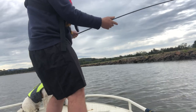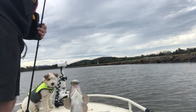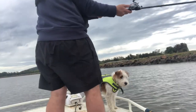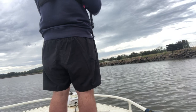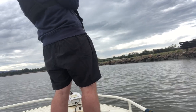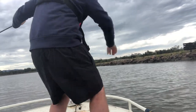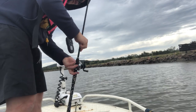Halfway down. Another flathead. Thankfully, I got our share of flathead, so you're going back, mate. Thankfully, we've already got a flathead to take home.